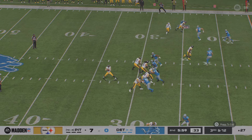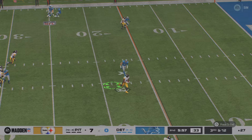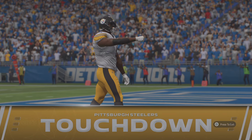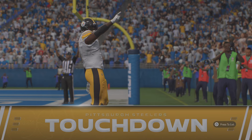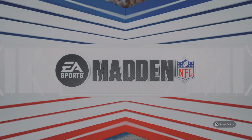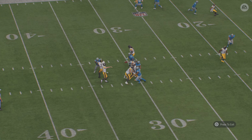Throwing again here, it's Rodgers. Has him on the quick hitter. And into the end zone he goes. Touchdown, Pittsburgh. The Steelers get another 6 to make this a 13-0 game. It's a DK Metcalf touchdown.